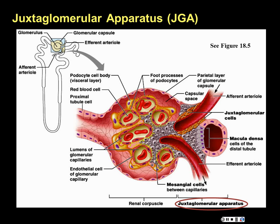This image is going to help a lot more, I think. This is looking at a cross-section of the glomerulus and the Bowman's capsule. We can see the tube, and this is going to be our blood supply. The question is, which is which?